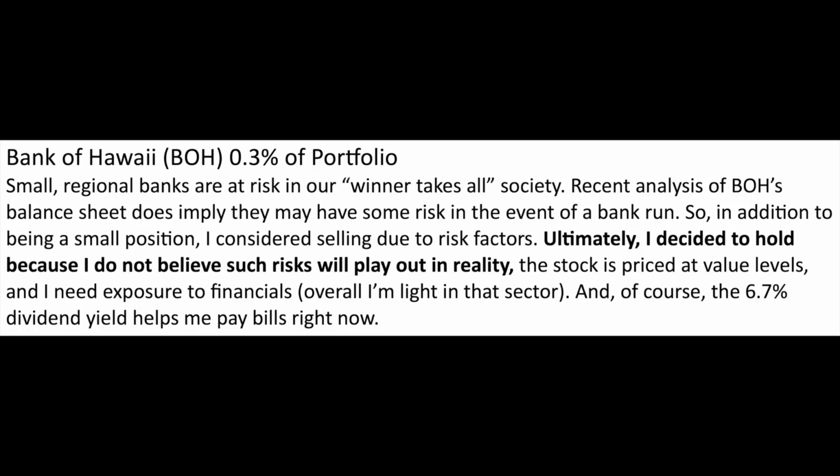The reason I considered selling this one, again, wasn't really anything other than the fact that it's just so small. It's only 0.3% of the portfolio, but also regional banks are under a lot of pressure. We're in a society right now where winner takes all. We're in a society right now where the big banks are the place to be. But ultimately, I decided to keep it because it is trading right now at a forward PE of 9.76. The dividend yield right now is 6.7%, so it has the highest dividend yield on this entire list.